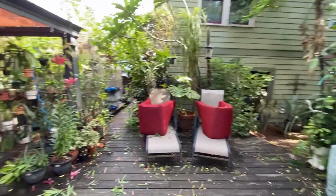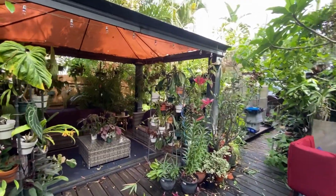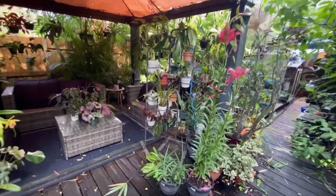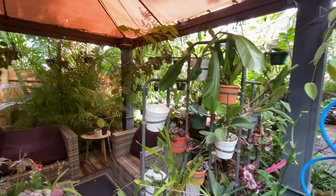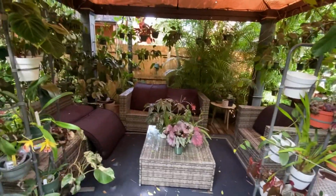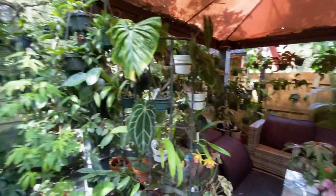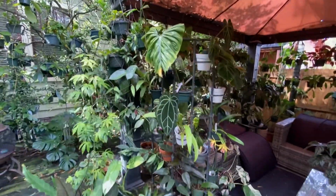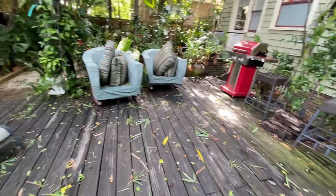So this is how it looked last night before the storm, and not much has changed. So as you can see, I have this bulbophyllum that fell off the rack, but that was the only plant that did that. My begonias actually on the table there didn't move, and all my plants look fine. So I was lucky. I'm sure other people are not as lucky.